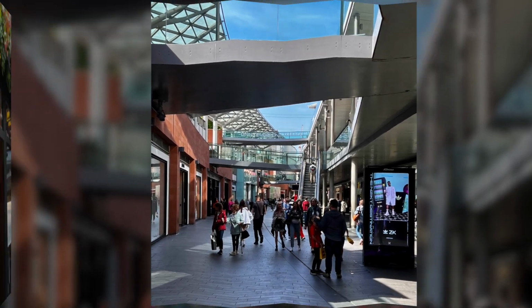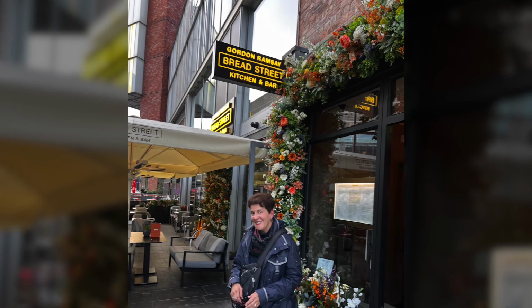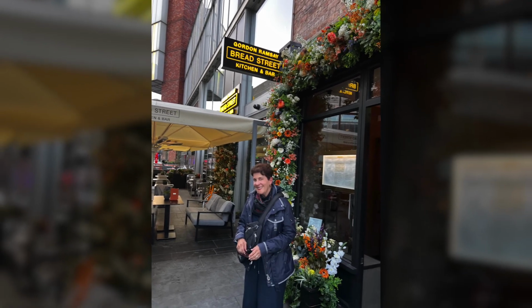One of the shops in Liverpool One was the Gordon Ramsay Bread Street restaurant, and we, of course, had to stop there for some dessert.